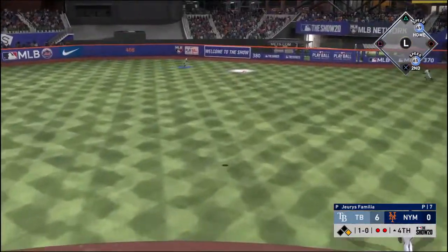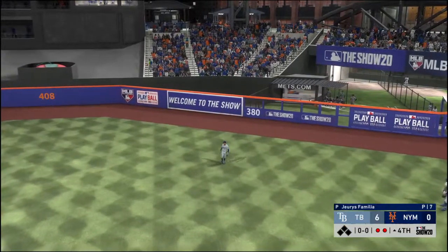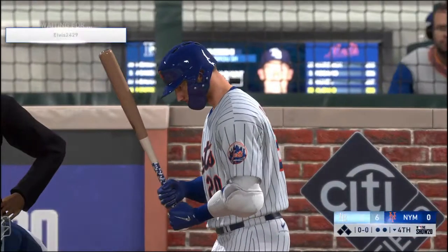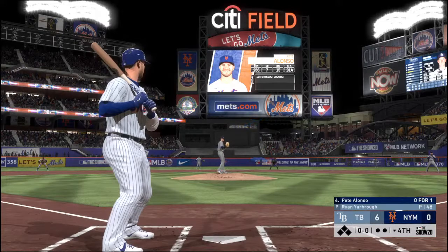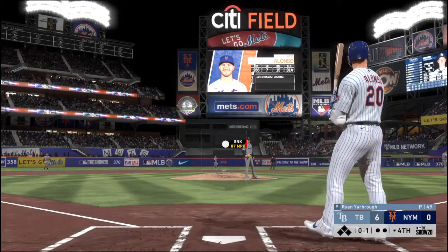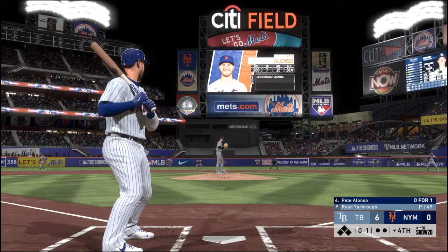Pulled toward right center field. Waiting on it is Nimmo. No trouble with this one, and the inning is over. Bottom of the inning now. Ready now, Pete Alonso, 0 for 1 after he took a look at strike 3 in his first plate appearance. 0-1 the count. This guy's been really on point so far, but it's not getting any easier.